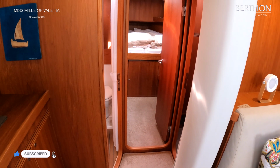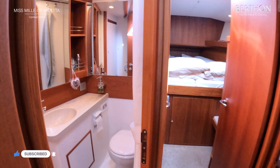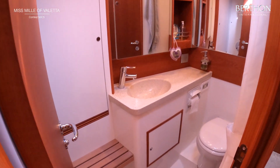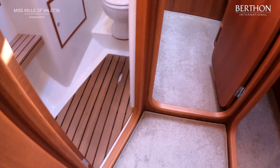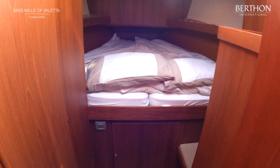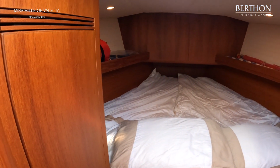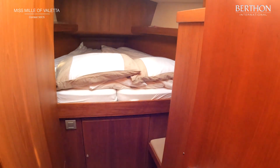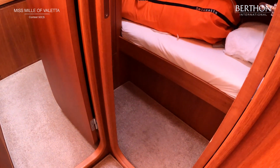Moving forward. And to port we have a nice sort of combined WC and shower. That's with Jack and Jill doors there as well, so it will operate as an ensuite to this forward guest cabin, which is a V double in the bow, and then lots of stowage, then hanging stowage and so on to both port and starboard. The washing machine actually is just below the berth in the forward cabin.